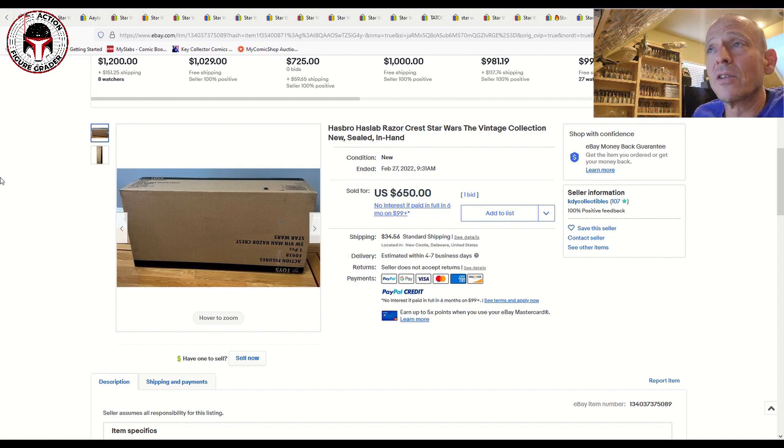If The Mandalorian continues to have the mainstream success that it does, then all it's going to do is reel in new, deep-pocketed, high-priced collectors that are willing to pay the resale prices for that Razor Crest to have it as part of their collection. But I at least wanted to show you guys where the floor seems to be, and that seems to be about $685, $700 to about $800.